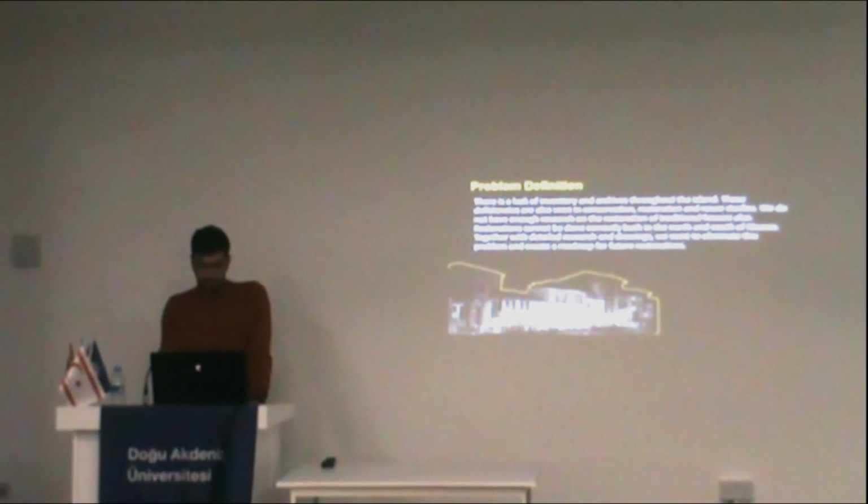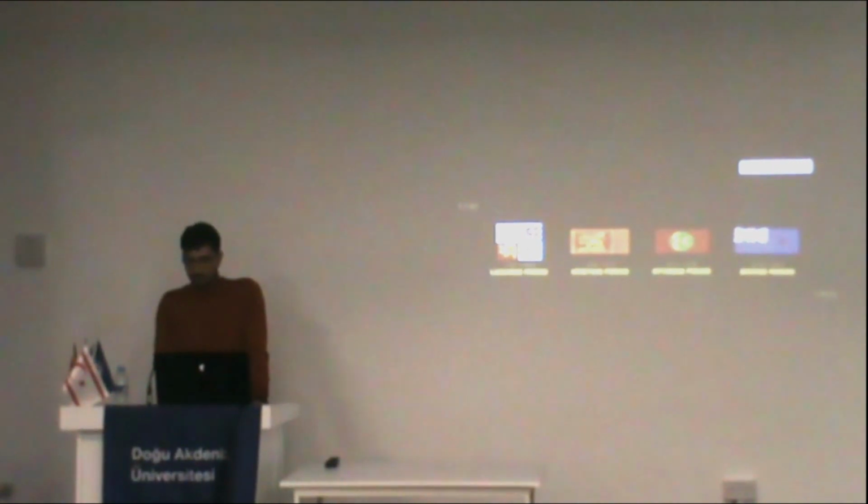Restorations cannot be done correctly in both North and South Nicosia. Together with detailed research and drawings, we want to eliminate this problem and create a roadmap for future restorations. According to Docomomo's modern period definition, the modern era starts in the 30s, and the research will focus on the period up to then.